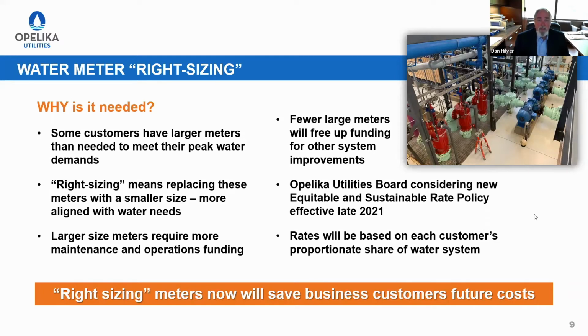And through this, we've identified a small set of customers that have meters larger than their water use dictates. Obviously, we're looking at that water use on a monthly basis, not on a daily basis. So we don't know what you use today on a daily basis. Meter right sizing will match the meter to the customer use and limit unnecessary cost.